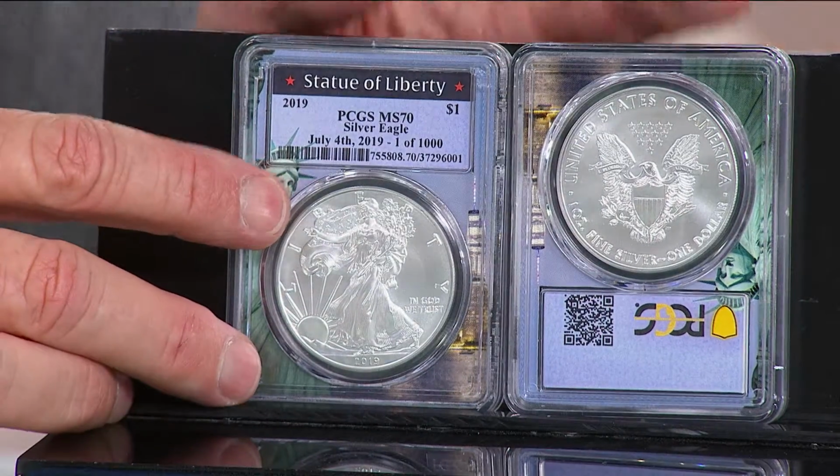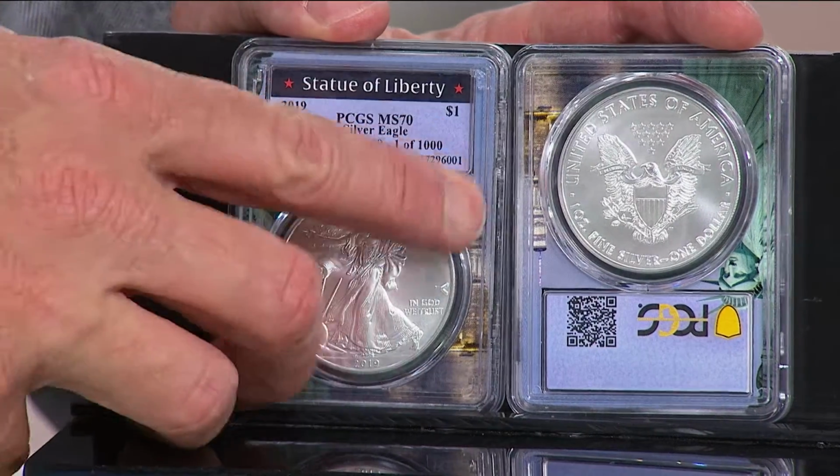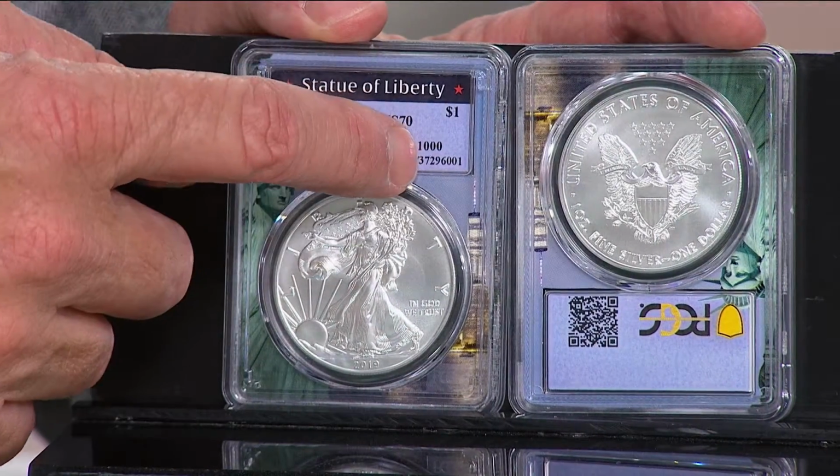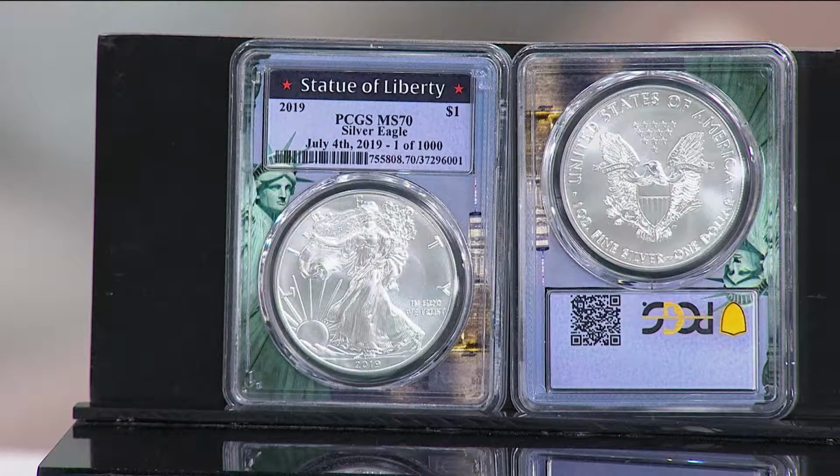So what we decided to do: simple, regular label. Statue of Liberty back, a limited edition of 1,000, Mint State 70, it's absolutely perfect, that's it. You don't have to worry about other labels. You don't have to worry about other things. It's exclusive. You get a great price at only $79.95. So what we've done is I've made it just far easier. So when you do things like this, when you do $79.95, then I can do pricing things.